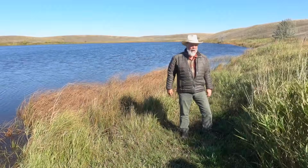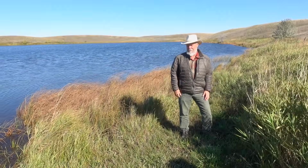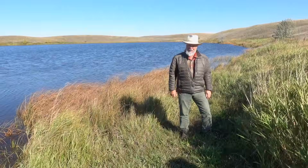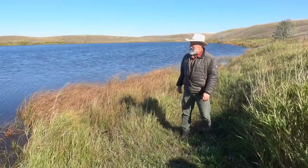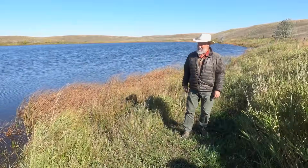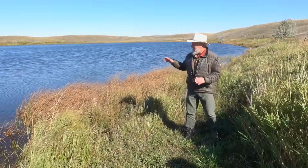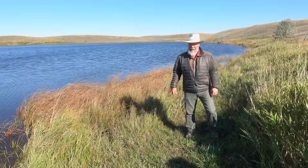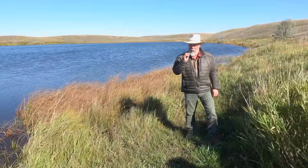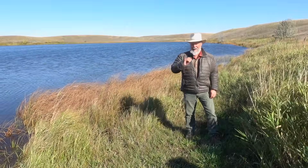Now it's time to determine why the Missouri River changed course. We've been focusing on what happened to the Missouri River, and of course we want to know why it happened. And it's for that very reason that I'm here some 30 miles north of Williston, North Dakota. This is new country for me, wide open spaces. But at any rate, I came to this very lake here, small lake, because it turns out it holds a critical key into understanding why it happened.